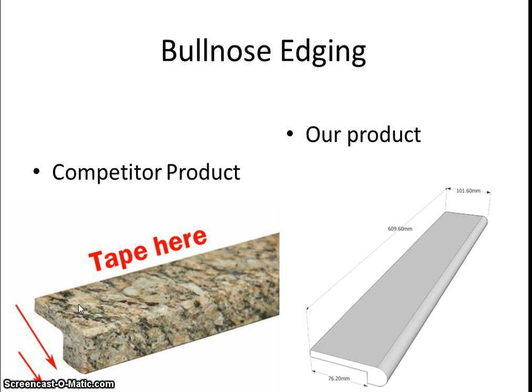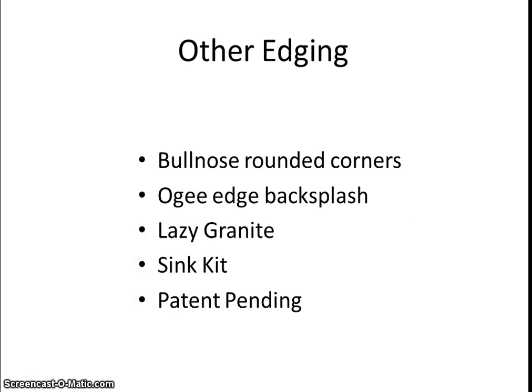So our solution was really simple. We just made the bullnose edge deeper. With a deeper bullnose edge, it wouldn't fall off anymore, and it was much easier to install, and our customers loved it. We sold a lot of this bullnose edge.